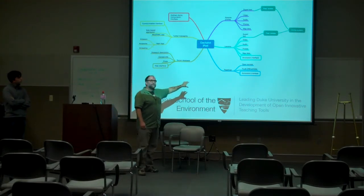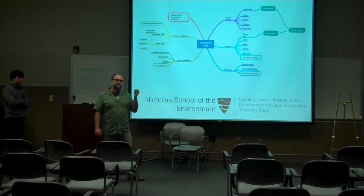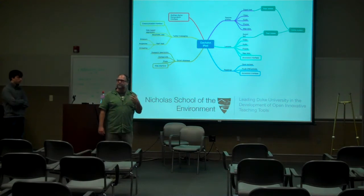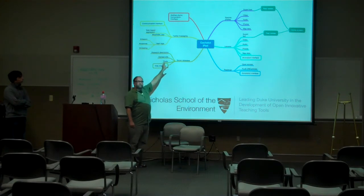And then finally, we have a reading section, where we actually take primary readings, high impact important papers in the areas that we're trying to teach about, and they get loaded into an annotation interface and students can actually do all that. No longer do they have to print them out. We have a Wolfram Alpha built right in so you can ask questions about things while you're doing it.